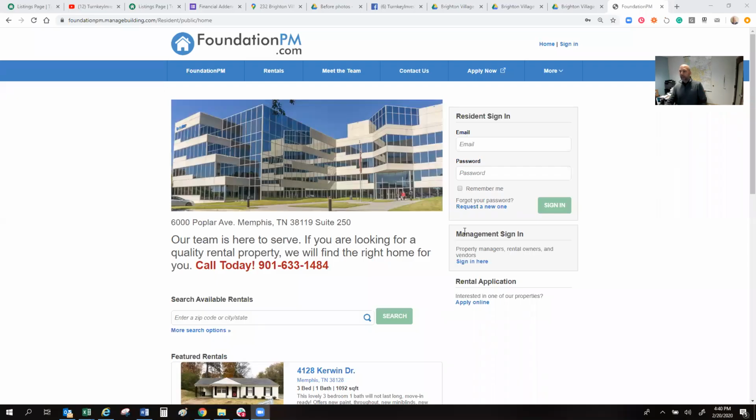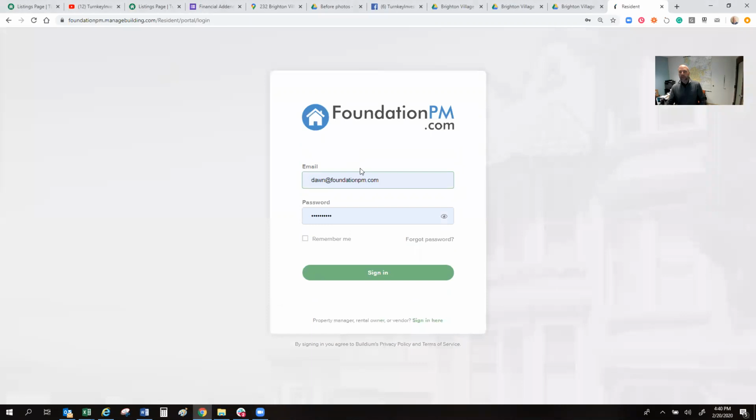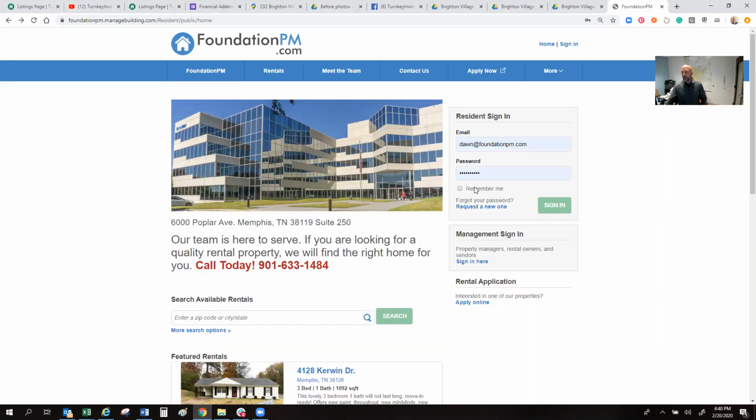Share screen again. If you have properties with us, then you have a username and a portal where you would just simply sign in, with your email plus your password, and you can see live everything that's happening with your properties at all times. Of course, you have our phone number and our team, our emails. We are always answering the phone and answering emails in a timely manner.